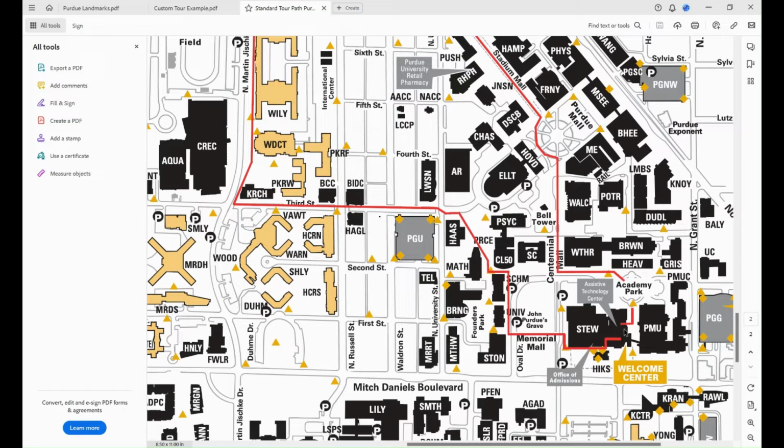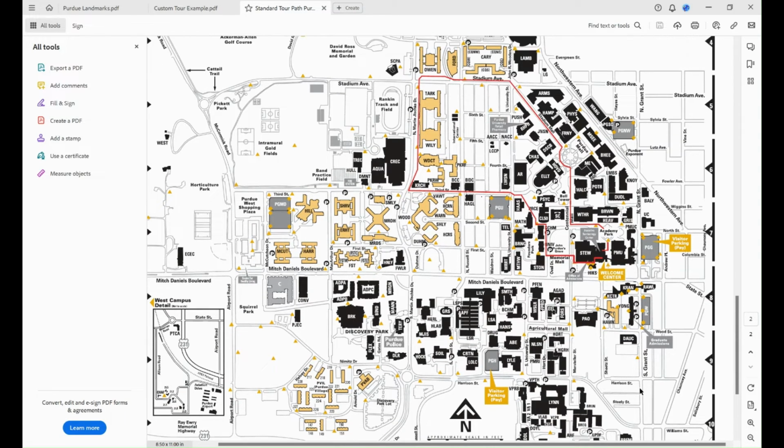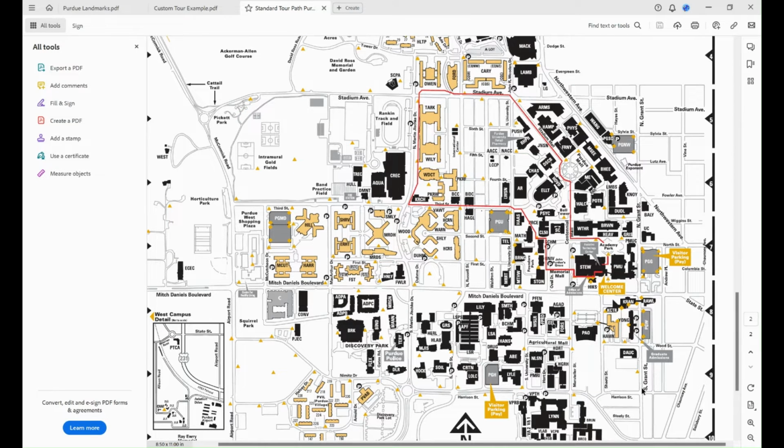And then they'll take you right back into the Welcome Center and you can ask any last minute questions and explore on your own from there. So that is what your general tour would look like. But obviously, there is a lot more to campus than what they can show you on that 1 hour tour. So I'm going to talk about how to customize your own tour after you've been on that or in addition to that. So I hope this helps.